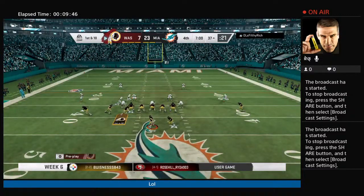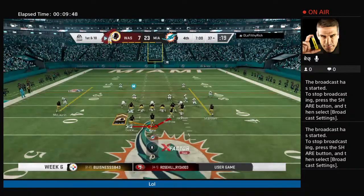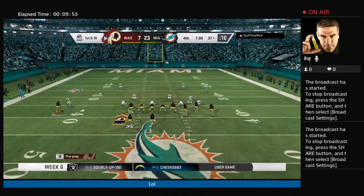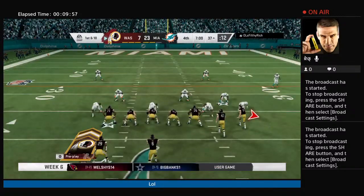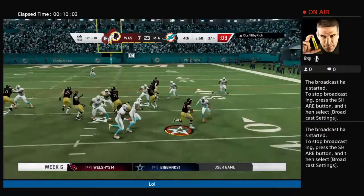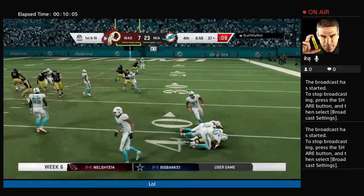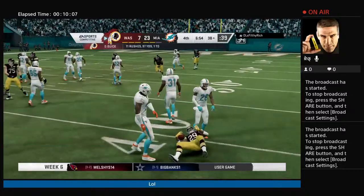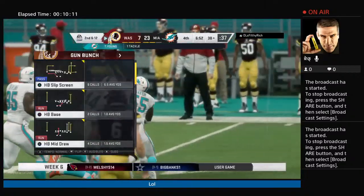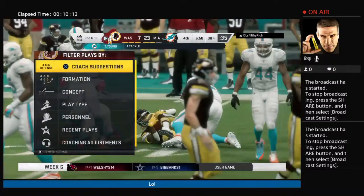First and 10. Shotgun handoff down to Geis. And this play will be blown up. He'll lose yardage back at the 38. That's going to go as a loss of 2, and it'll be second down.